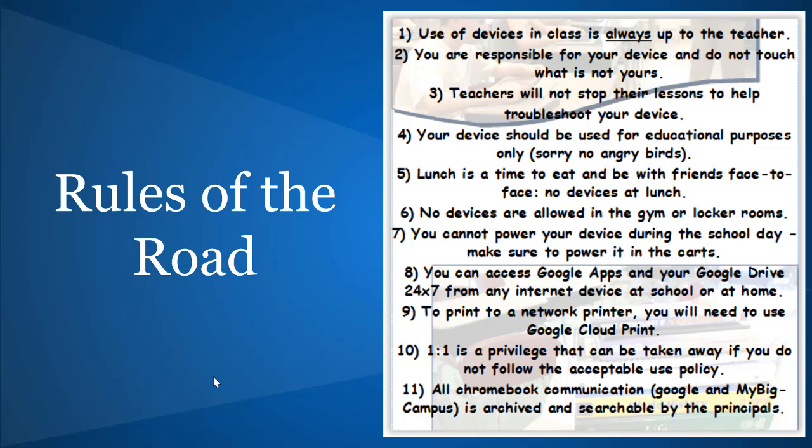And so we wanted to make sure it was very clear that just because we gave them these Chromebooks, that doesn't mean that they get carte blanche to use them whenever they want. If a teacher says put them away, they're meant to be put away. If the teacher says to get them out, they're meant to be used.